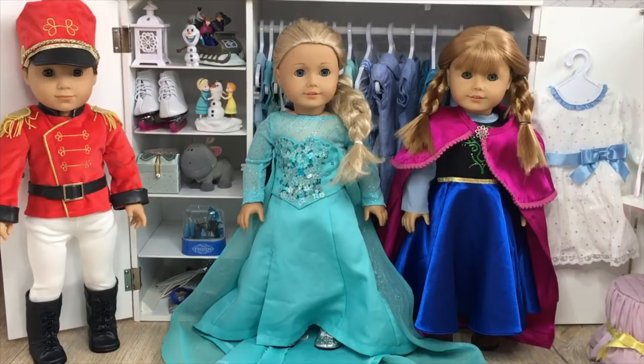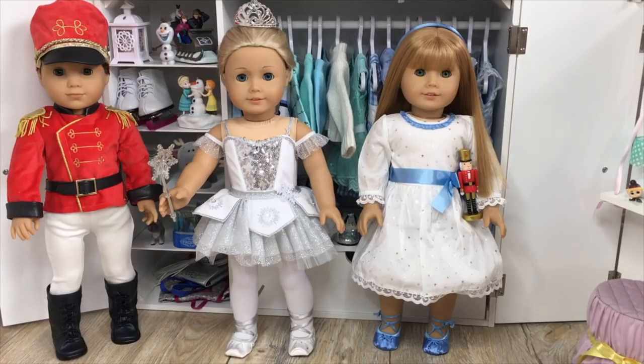It is now time for them to get ready for their Nutcracker performance in 3, 2, 1. And here we have Elsa wearing the Snow Queen outfit and Anna wearing the Clara outfit for the Nutcracker performance. These outfits are incredible. So all of their items are packed and they're ready to go to the performance, and then they'll go to the sleepover after that.